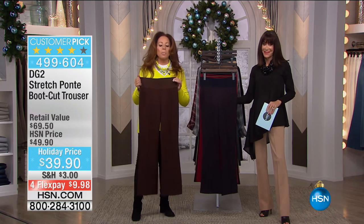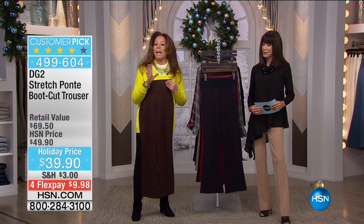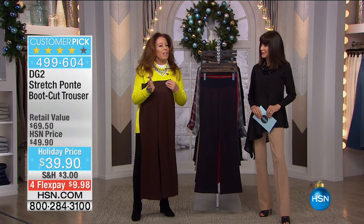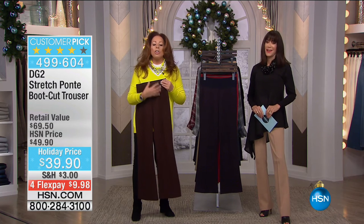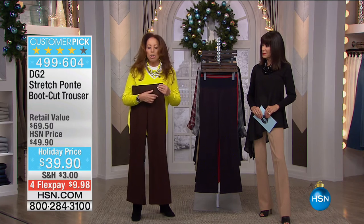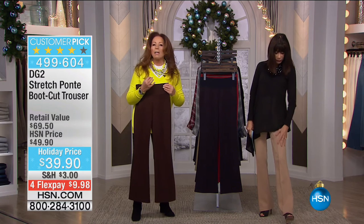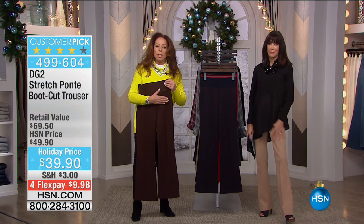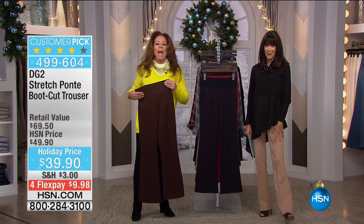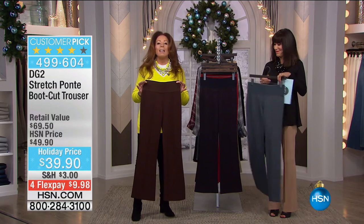And because rayon ponte is a matte finish that absorbs light, as opposed to polyester ponte, which has a lot of sheen and is rounding, you can wear this with multiple fabrics. You could wear it with gabardine, with a wool flannel blazer, or with any kind of puffer jacket. It's always going to slim you down, and it's always going to give you shadow inner and outer seam. And again, it is your very favorite go-to cut, the boot cut.